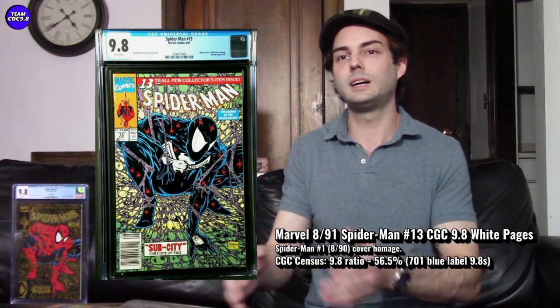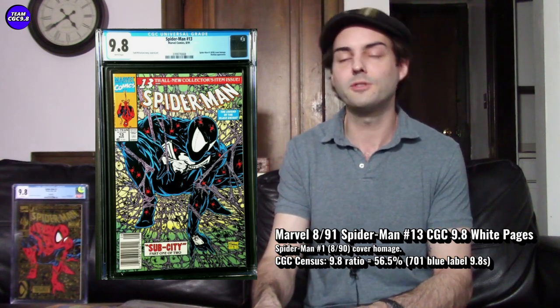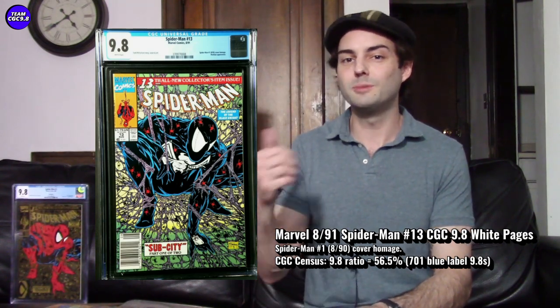We'll get into some prices here in a sec, but Spider-Man 13 is such a cool one to get in the newsstand. Spider-Man was so popular with the Todd McFarlane art, so these were heavily printed. The newsstand makes sense. In the 9.8, there's 701 CGC 9.8s in this one. With the black costume Spider-Man 1 homage. It is well collected, and this one I almost prefer over the number 1. We're going to talk about the number 1 in a second here, but Spider-Man number 13 is maybe my alternative pick to number 1, and it's well collected. 56.5% is the CGC 9.8 ratio, so not too rare in the 9.8.